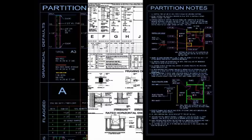Just from back when this was in CAD, you can kind of see an idea. And again, we have what we call graphical defaults. These are not necessarily referenced on the drawings. This is an A3, 3 5/8 stud, real simple. You might guess that an A6 would use a 6-inch stud. And so if there are variations of this, we tag these on the drawings.